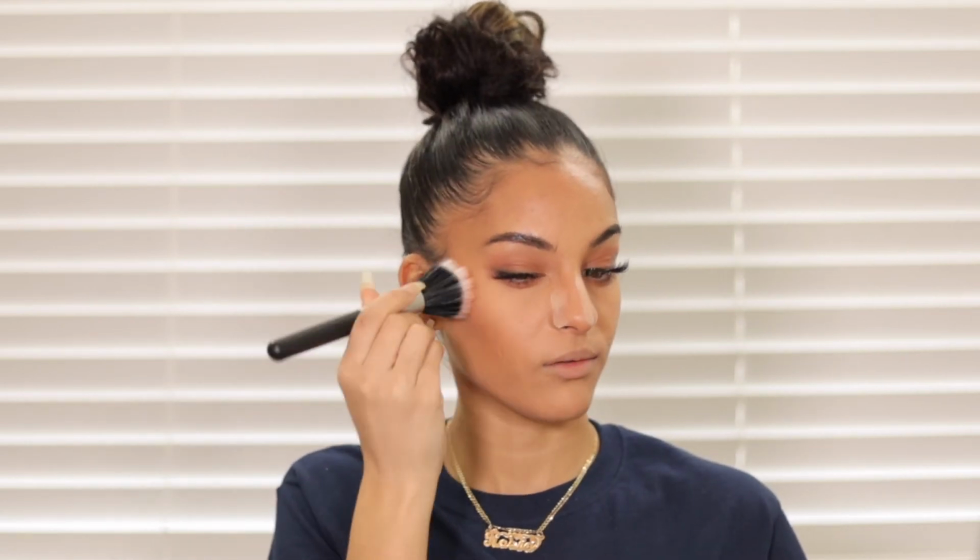So I'll let that sit for a little bit while we move on to our next product, which is a new favorite of mine. This is the Putty Blush from e.l.f. and this is in Bahamas. This is the only shade that I have right now, but it's so beautiful and versatile that I feel like this shade really works with a lot of different looks. So I'm just going to swirl my brush in this, and then I'm just going to place it right here.